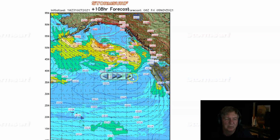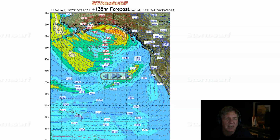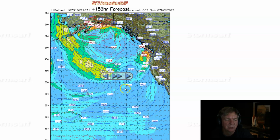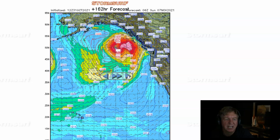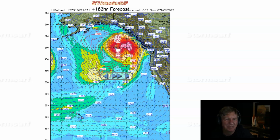North winds for a little bit as we get into Friday, and trades picking up for the Hawaiian Islands as we get later in the week. And then as we get into next weekend, winds backing off, broad area low pressure setting up in the Gulf of Alaska. Trades continue for Hawaii. We get into Sunday. Here we go. Last little frame here before everything switches over. And then pretty much the same thing.